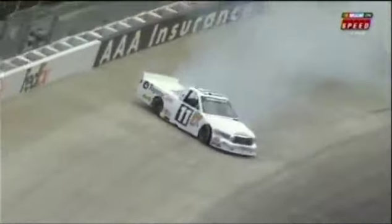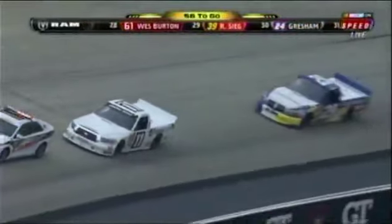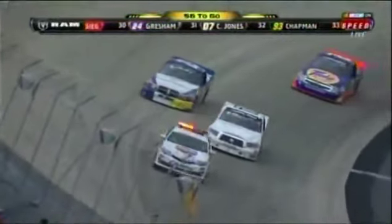We're hanging in there. Try to explain to the folks at home how hard it is to do what you're doing on the bottom of the racetrack. Kligerman's getting a great restart on the outside. You're able to maintain control of your truck and grab the lead away from him. How hard is that?